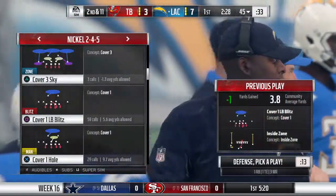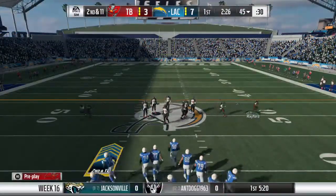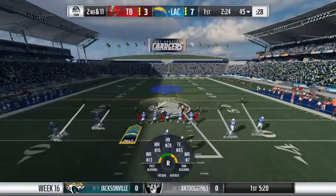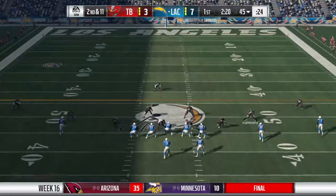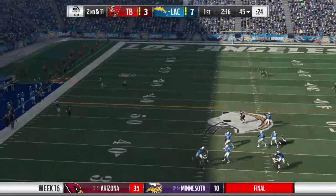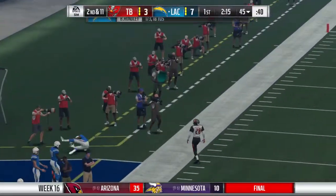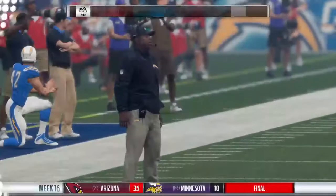While we know that the identity of this offense is to throw the ball, they've got to run it every so often, if for no other reason than to tamp down the pass rush. They can't let them just tee off and get to their quarterback. Throwing, Hundley. His throw incomplete. Keenan Allen, the intended target, and it's third down.